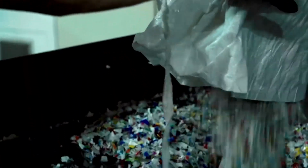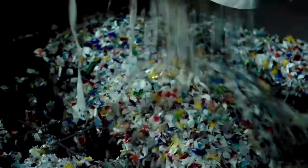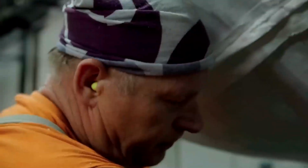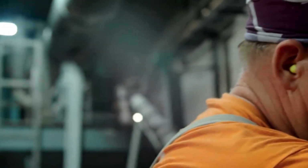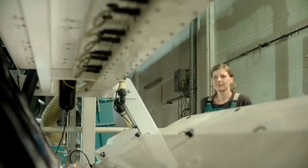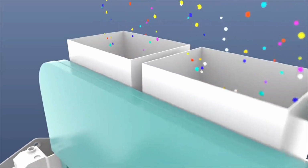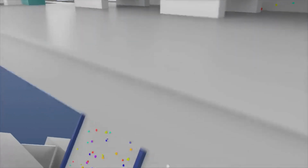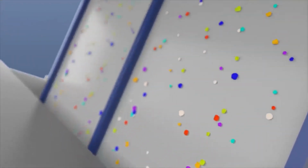The result is a colorful mixture of cleaned flakes that are made almost entirely out of HDPE. These still have to be sorted out by color. If they were melted down as is, they turn a dirty gray. This color sorting takes place in a special sorter. Special mechanics allow the machine to isolate single flakes from a large mass. HDPE particles are run over a slide piece by piece. Tens of thousands per minute.